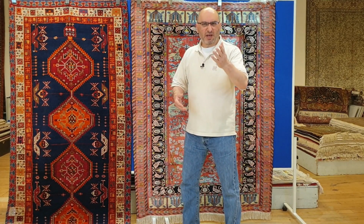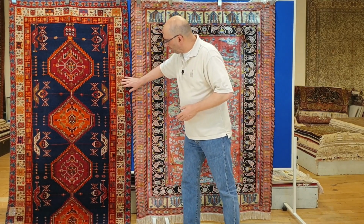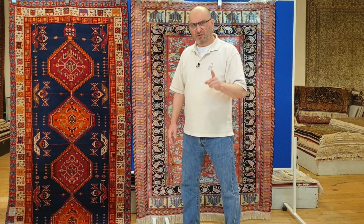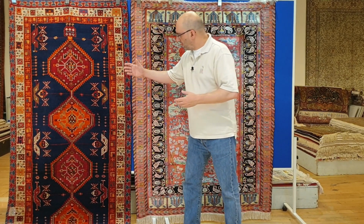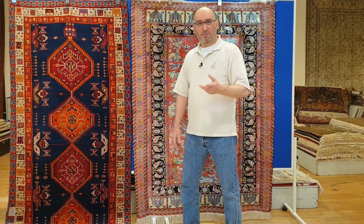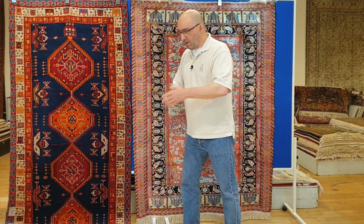Also on the internet nowadays, you can find a lot of these, because again, these are not as difficult to make. And so as a result, these are the types of carpets that oftentimes are made in the small homes, like I said, in the tribal communities and everything.